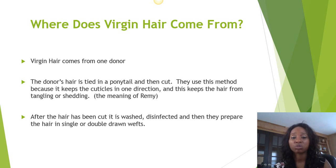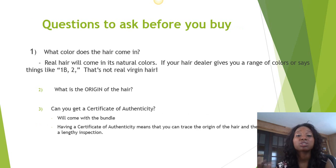So that's another thing you want to watch out for, especially if you're going to purchase human hair, virgin hair from these corner hair stores. You think you're buying human hair, but it's always shedding everywhere. So that is a big sign that you probably don't have 100% virgin hair. After the hair has been cut, it's washed, it's disinfected, and they prepare it into single or double drawn wefts. So that's very important.